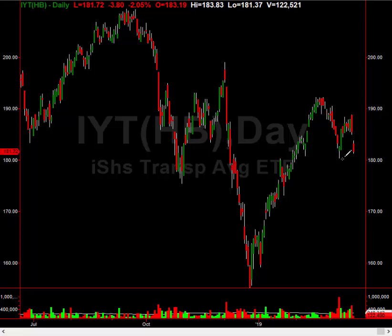As you can see, IYT, the transportation ETF, is falling pretty sharply. Minor support here just above 180. You have a nice little pivot point right there. But the reality of it is this is going to go lower. So what I expect is you're going to come down to this pivot. You might get a minor bounce, and then you're going all the way down here.